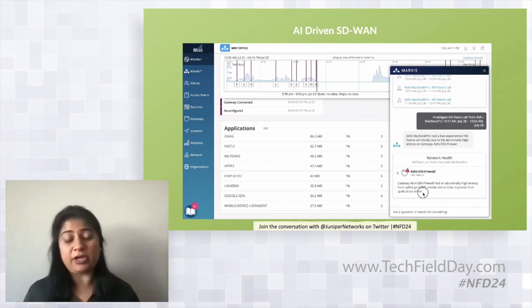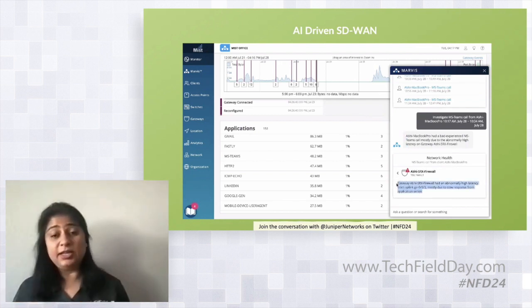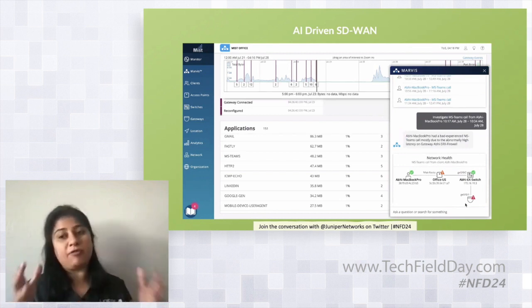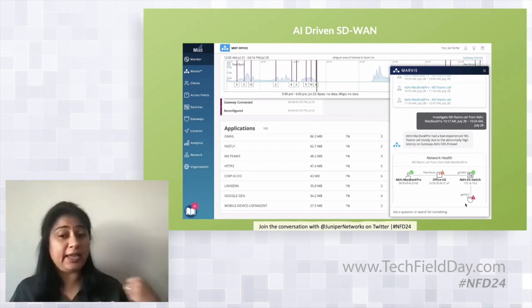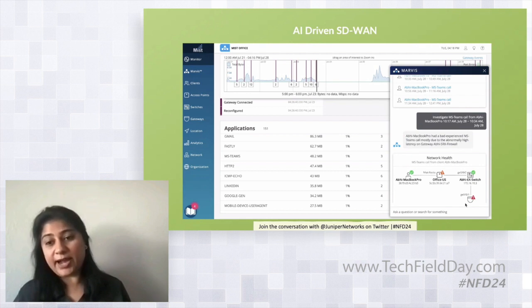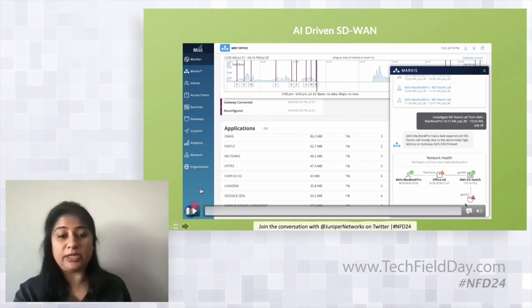We often refer to it as mean time to innocence, because that nirvana is help desk tickets always come in. Zoom calls bad, Teams calls bad, guest Wi-Fi is not working, what's going on? This is where Marvis conversational interface comes into play with all the AI algorithms we run in the back end to correlate end-to-end the full network stack to tell you exactly what is going wrong with the network.